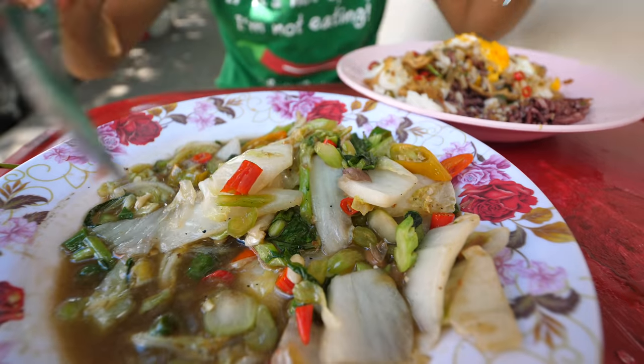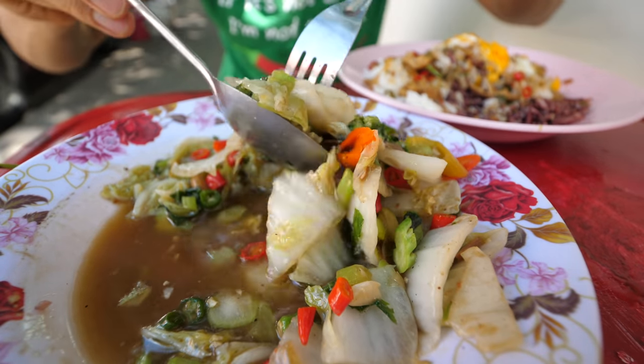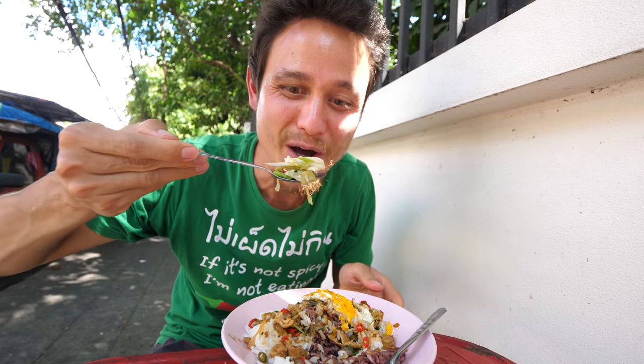Oh, and she added in onions to the pad ka pao. I don't know if I've seen that. Normally, there's never onions. I like it with onions. And the table is a little bit wobbly. And by the way, it's just one table. This is a one table restaurant.